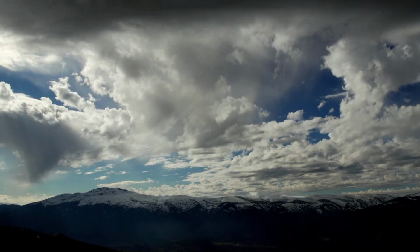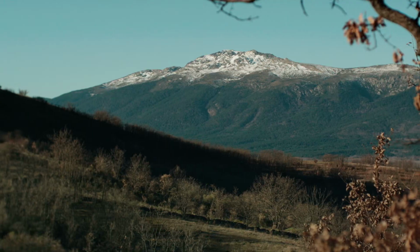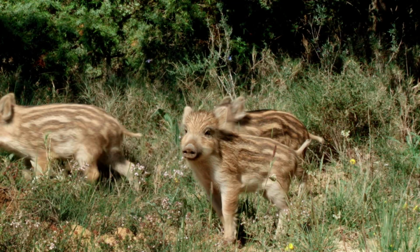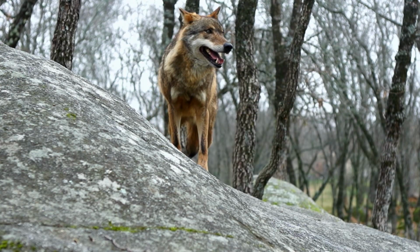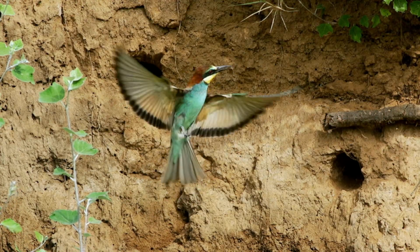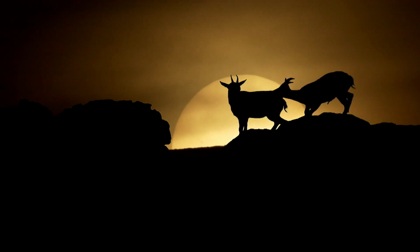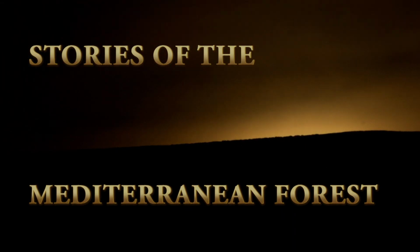From marshlands to high mountain ranges, from forests of holm and cork oaks to oak and pine forests high up in the mountains. All of them are home to thousands of animal and plant species whose paths cross on their adventures through life. And each one of them has a story to tell. Stories of the Mediterranean forest.